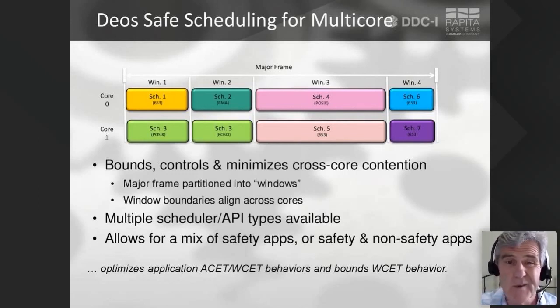Note also here that we have multiple schedulers: RMA, rate monotonic analysis, which is the DOS default, ARINC 653, and POSIX. The integration of these across the timeline is totally possible. This setup with the timeline also allows for mixed criticality application integration as well.